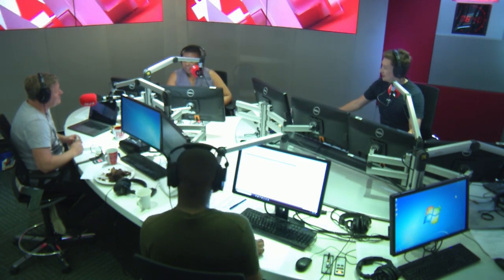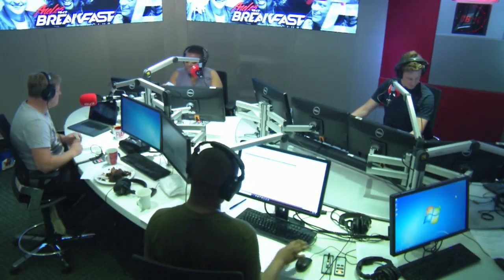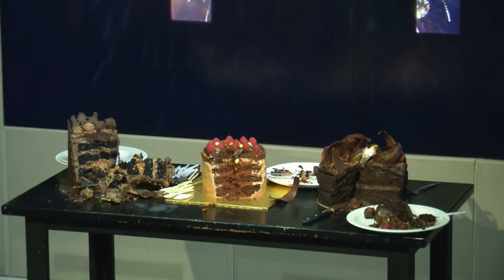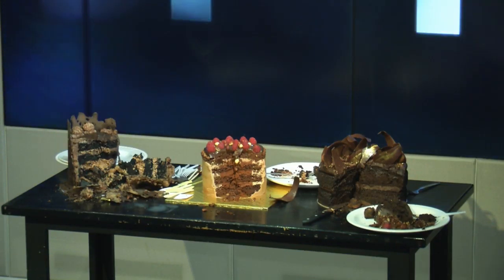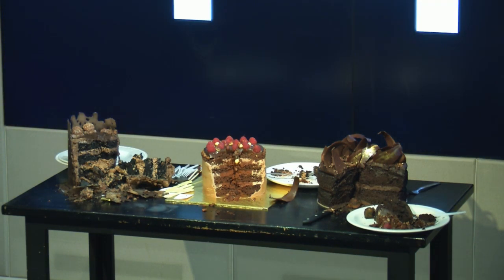So how it's worked is that it was rated on presentation, on balance of ingredients, on density as well as fluffiness, on taste, and obviously on chocolate because it's chocolate cake. Does the chocolate taste come through and give it a punch?